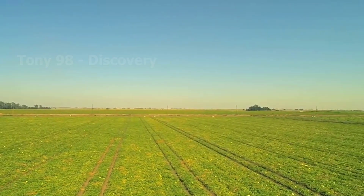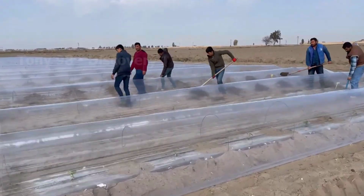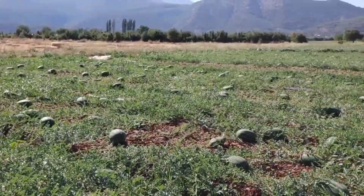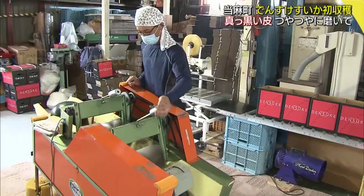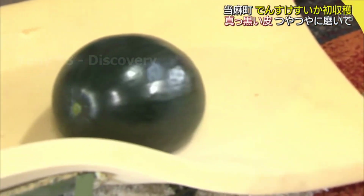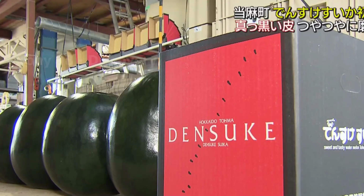Hello everyone, today we will go to the vast fields of Europe to see how the farmers here cultivate and harvest millions of watermelons each season. At the end of the video will be the process of harvesting the Densuki watermelon, the world's most expensive watermelon variety grown in Japan.